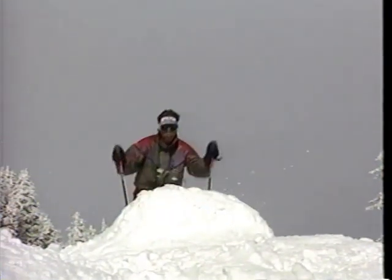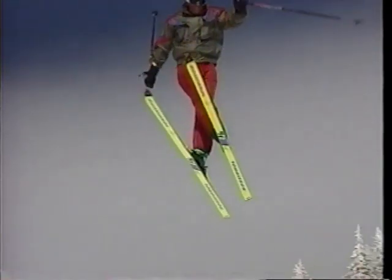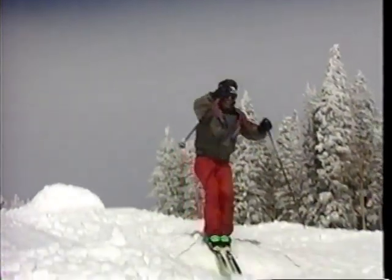Now this one looks scarier than it is. Think about doing a strong Daffy, then cross over as your skis come back together, being careful not to touch anything, then Daffy back out.